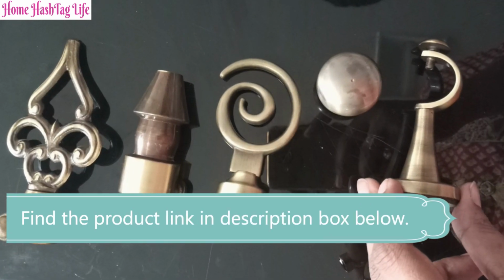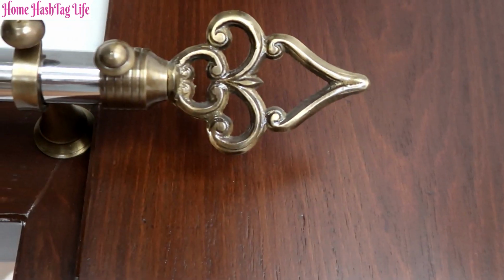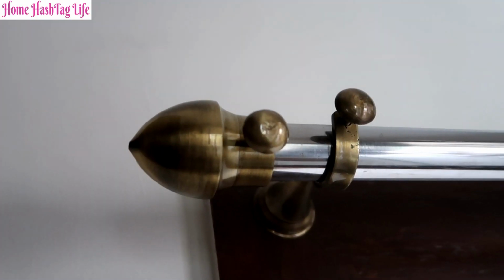I have chosen this beautiful clamp and holder to hold the curtain rod in our living room and dining room.